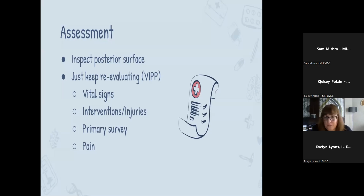They do a tertiary review where they go in within 24 hours and do a head to toe on that patient again to make sure they haven't missed anything, because sometimes the big injuries overshadow those smaller injuries. Reviewing that primary survey: how's the patient's airway, how's their breathing, how's their circulation. You can't just do it once and assume it's going to be fine the whole time. And then their pain, right?